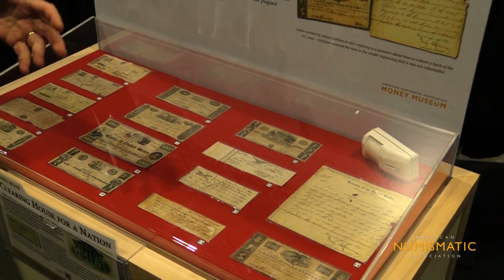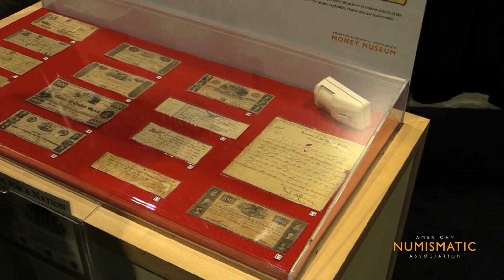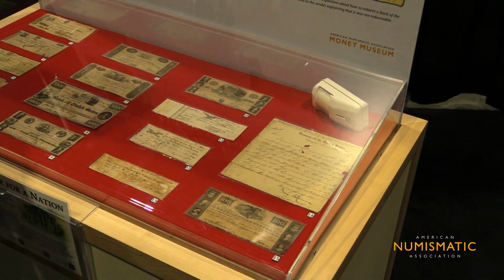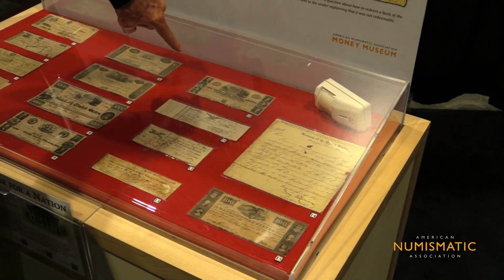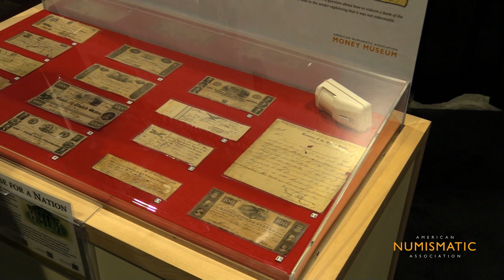And with that, we have one last thing to talk about. Now, these notes are still seen today, particularly this note of the design like this with a 500 on it. There is a $1,000 note that circulates as a copy. It's a copy that was made in the 1970s through basically today. They're still making them today.